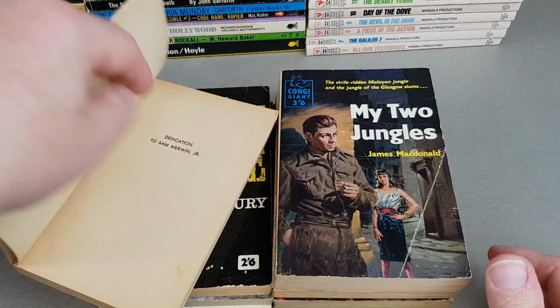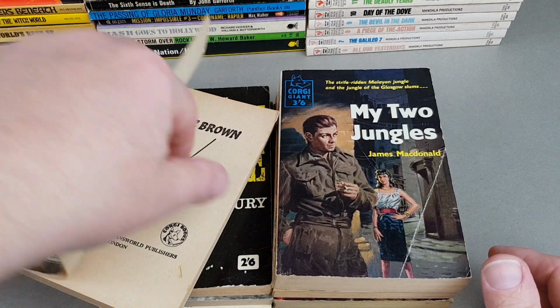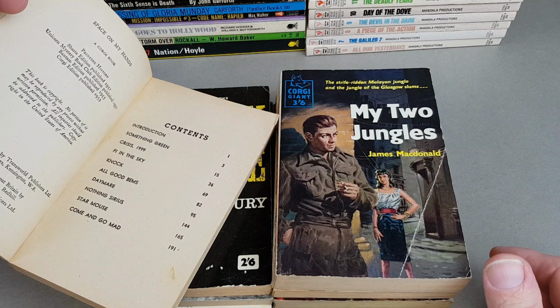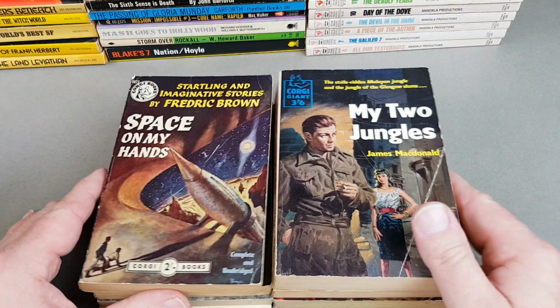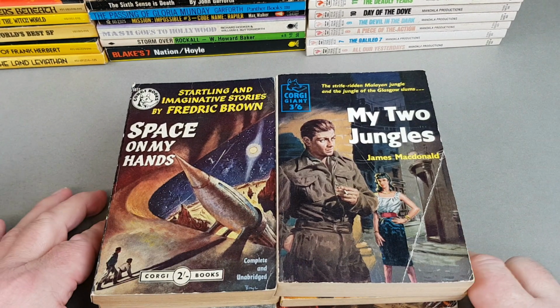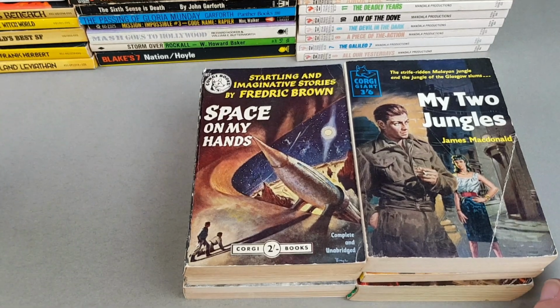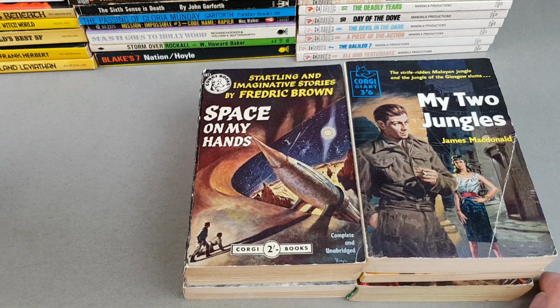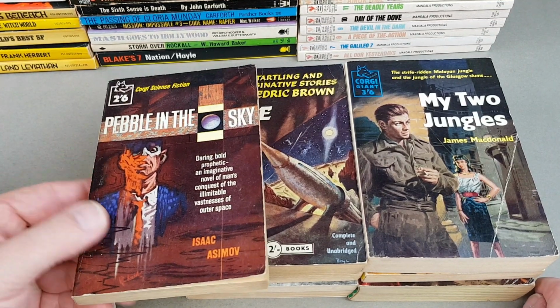Not all of mine are first editions. Let's have a little look at this. Let's see when this one was published. Corgi Books, 1953. So, yeah, one of my earlier Corgis, that one. They are all numbered, but the numbering on Corgis is incredibly complicated, so I wouldn't even recommend trying to collect them by number. Just collect by genre, or just by the actual titles that you might want to pick up, because they're such great fun.